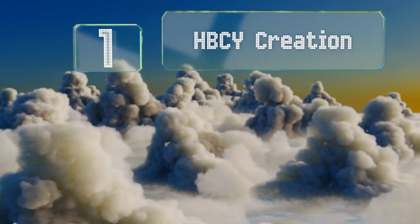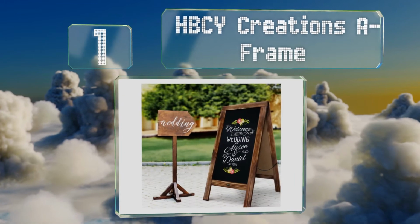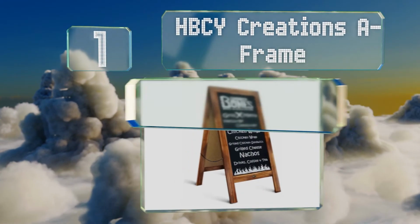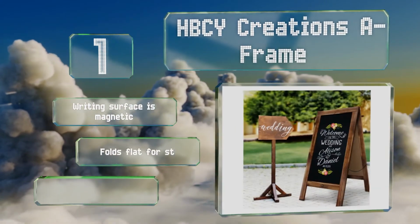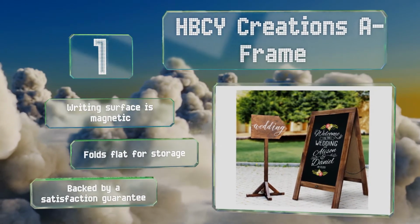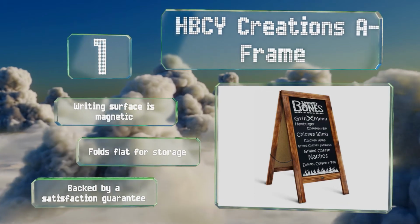And coming in at number 1 on our list, the HBCY Creations A-frame will serve you well whether you're trying to attract churchgoers to your Sunday bake sale or barflies to your happy hour drink specials. Constructed from solid Russian pine, it creates a stable 2-sided platform for sharing your message. The writing surface is magnetic and it folds flat for storage. It's backed by a satisfaction guarantee.